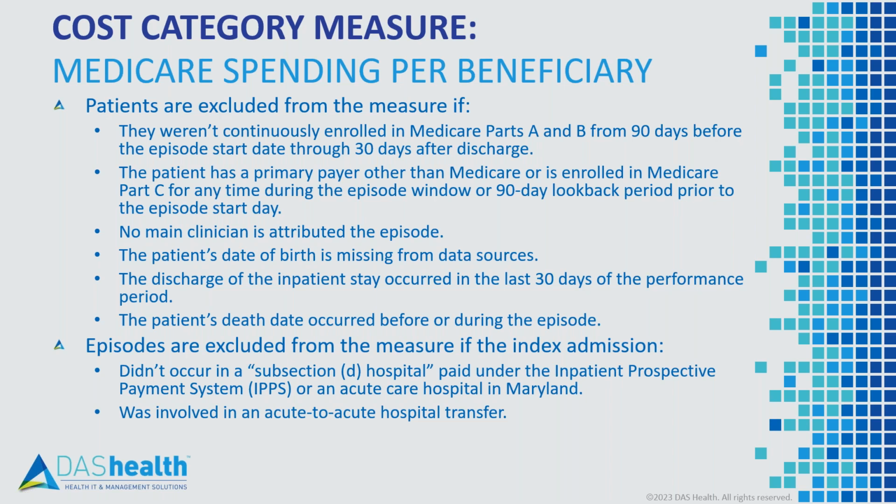Patients are excluded if no main clinician is attributed to the episode. The patients are also excluded if the patient's date of birth is missing from the source data, or if the discharge of the inpatient stay occurred in the last 30 days of the performance period. And the final exclusion is if the patient's death date occurred during or before the episode.